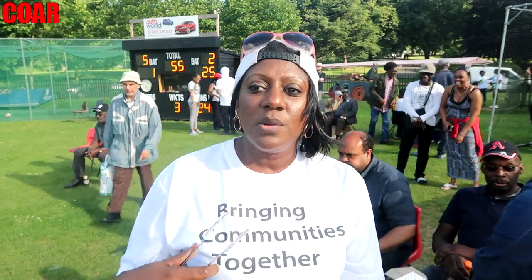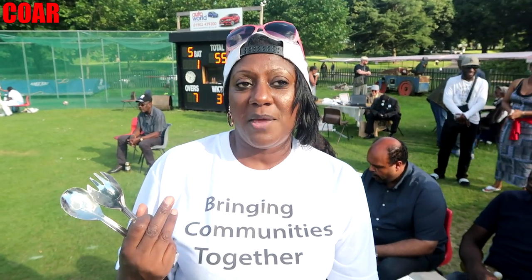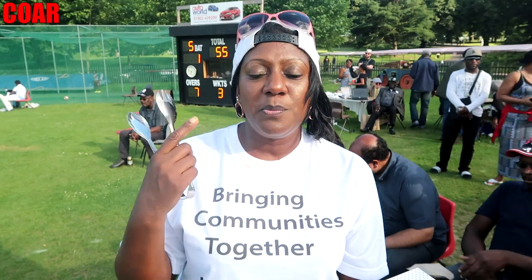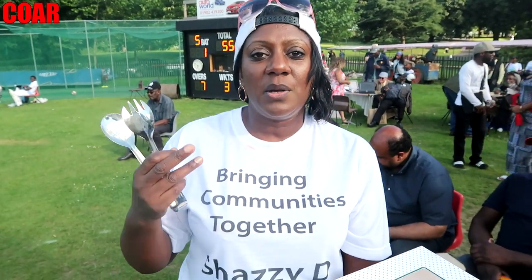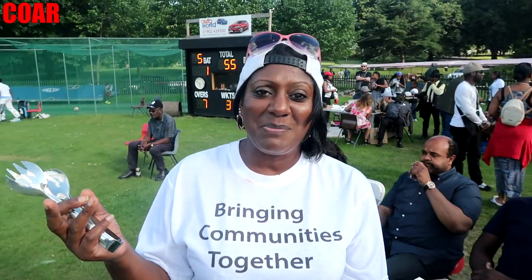So we've partnered up with Mind, Birmingham Mind, bringing communities together. Myself, Rankin, Birmingham Care Group. We've come under the umbrella with Birmingham Mind this year to put on this event for everybody. We've invited the whole community out. We had the younger ones doing the cricket match earlier, and now we've got the seniors playing as well.